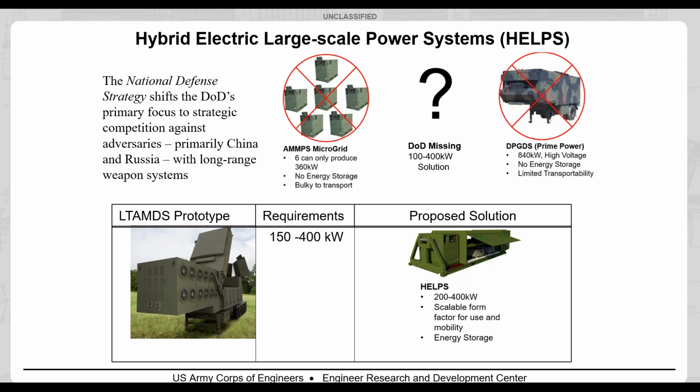Finally, we realized that the Army is developing more high power weapons and high power radar systems going forward. Knowing that the current power plan will not be able to handle these new power requirements efficiently, we've been researching a way to scale up the concepts we developed through the hybrid power trailer and hybrid power systems. This hybrid electric large-scale power system, or HELPS, essentially puts a generator, power electronics, controls, and energy storage on a flat rack to sit next to these new technologies and provide the needed power more efficiently.